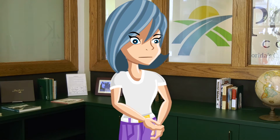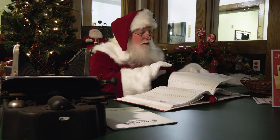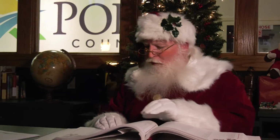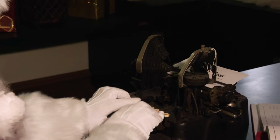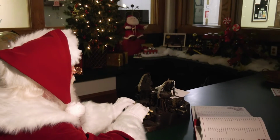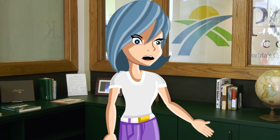What about this room? This room is a special room this year. This room is Santa's study. So at special times during the month, Santa actually arrives and he brings with him a very special book. Santa has a naughty and nice book. And you know what? You can look in his book and find out if your name is on his nice list. Do I need a ticket to get into the museum?